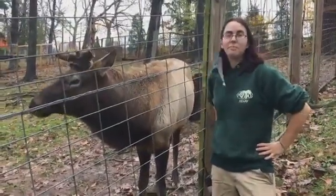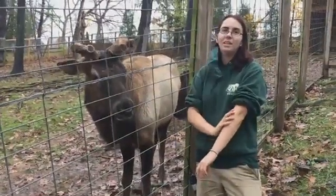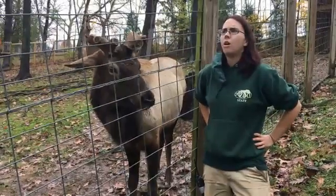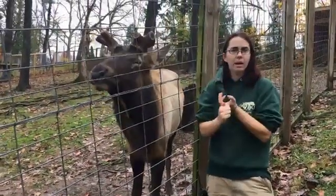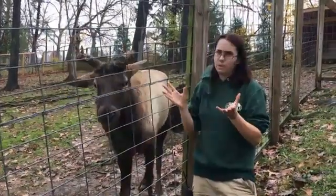That's pretty cool. And so you said that there's different subspecies of elk. So is that under the American elk? So actually elk are found almost all over the world in the northern hemisphere. They're found in North America, they are found in Eastern Asia and parts of Russia, especially in the north.